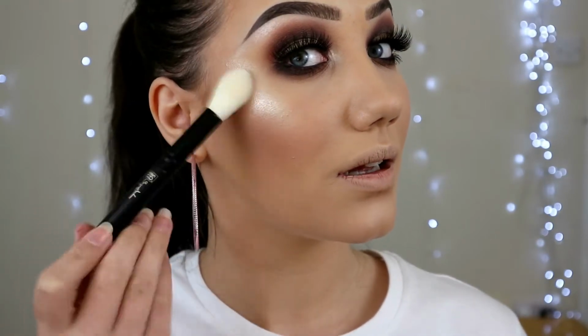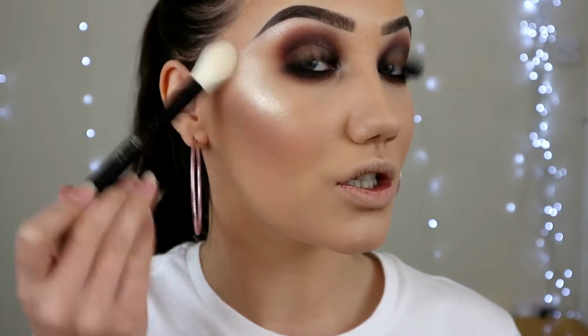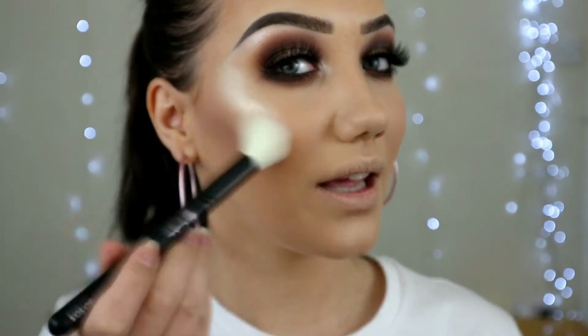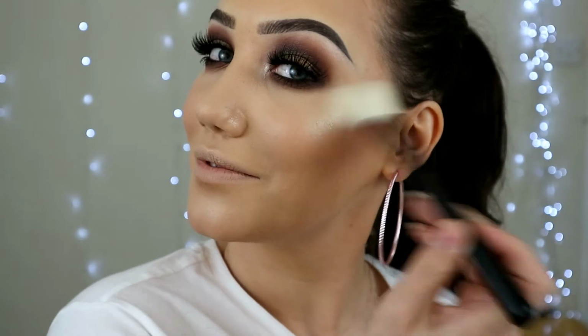What's just happened? Yeah, this is a new favourite highlighting brush. Have I used too much highlight? That's debatable. Can you use too much highlight? Again, that's debatable.